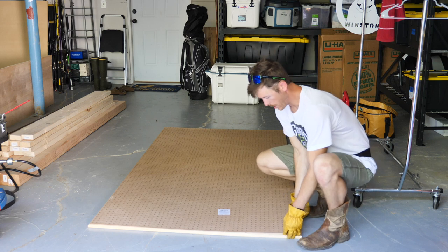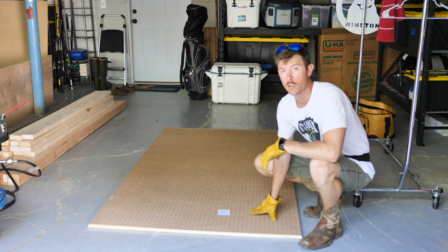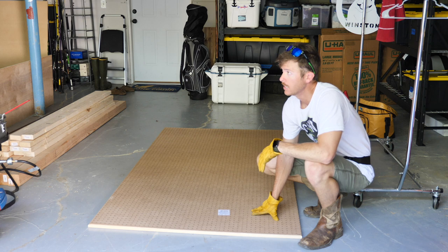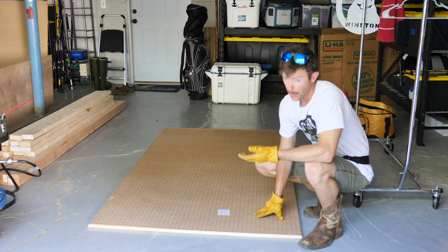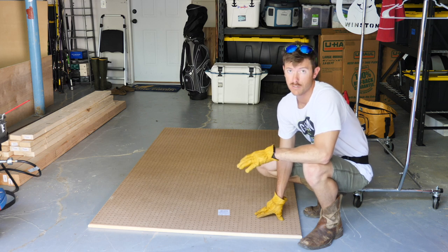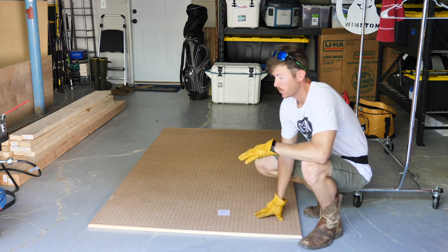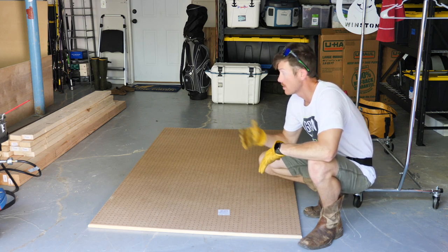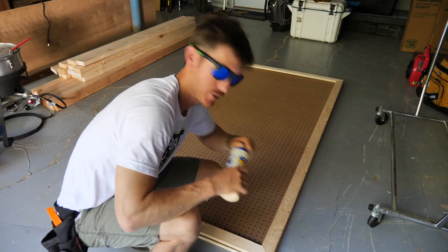So for those of you wondering about that saw that I just used that goes on the ground and uses a track, it's called a track saw, and I like to call it the poor man's table saw. You know, you gotta work on the ground with it. It's still pretty pricey, but it's not as expensive as a table saw, and you can get a lot done with it. So anytime you need to make long straight cuts or long angled cuts, you can get it done with that track saw. Glue and nails.